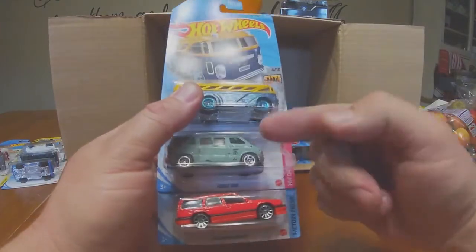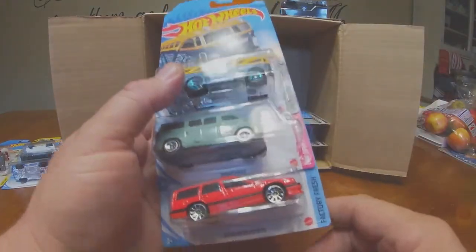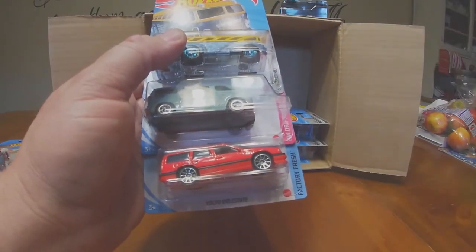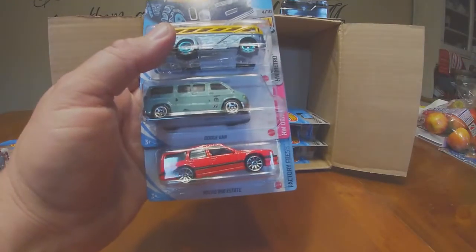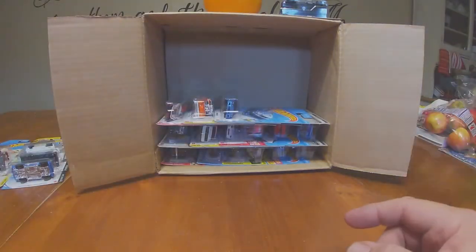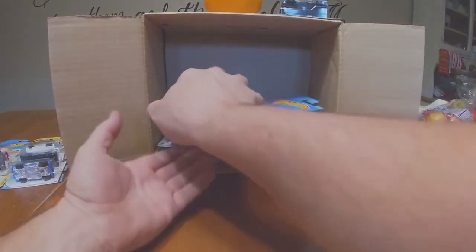And we got the school bus, the Dodge van that seems to be going along pretty good, and the Volvo 850. Now this little car here, I don't like the red version, but there is several different versions that I like pretty good on that thing. Different paint schemes and what have you.